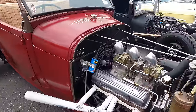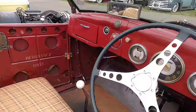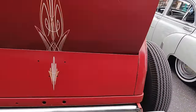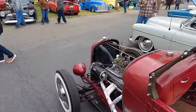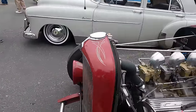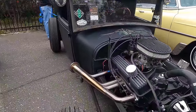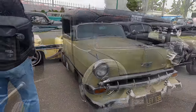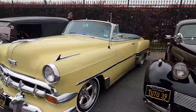Traditional hot rods here. Got a right hand drive. He wants to work. He's hooked up with a girl that. It's a 54 convertible.